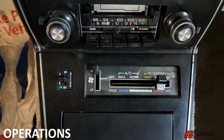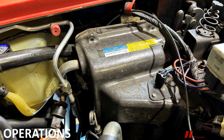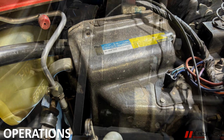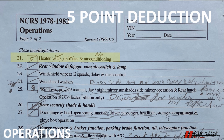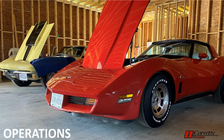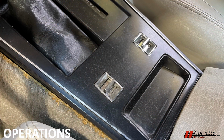We knew the AC would not be working properly since there is no Freon in the system. We will need to find a shop that can handle R22 refrigerant and get the system filled. Not sure how much that will be, but we will do some investigation. That received a 5-point deduction, so if we can't get that fixed, it's not that critical. There is often a surprise or two when judging operations on a car, and our driver's side window suddenly not working was one of them.